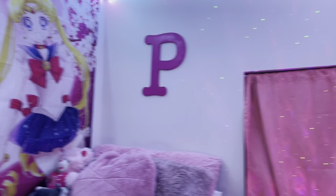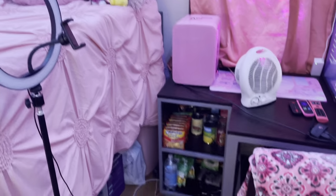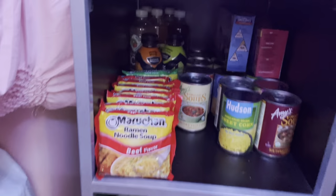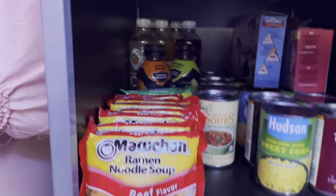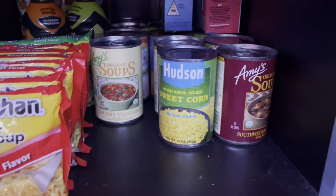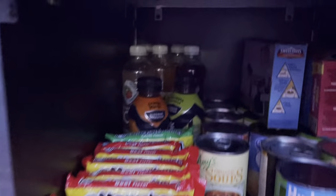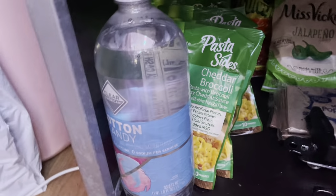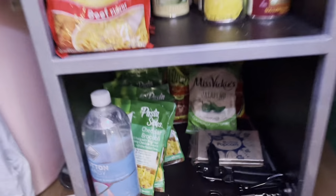So yeah, this is pretty much it for my room tour besides my snack area. And I will be getting more snacks. Have some hot chocolate, Rice Krispies, corn soup noodles, some drinks back here, more noodles, chips, popcorn, and a few drinks and stuff.